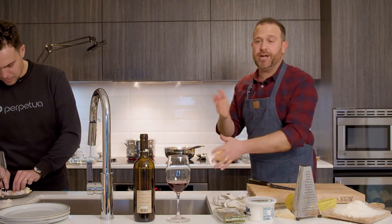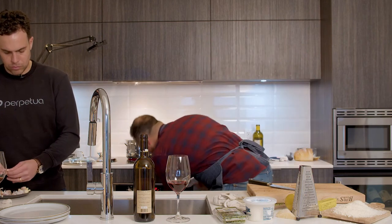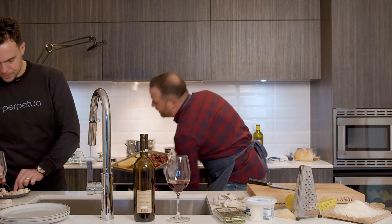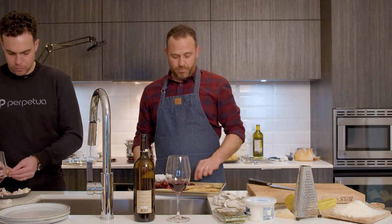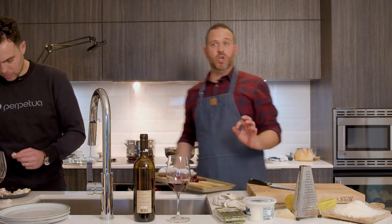And now I'm gonna check on my burrata and grapes. Multitasking is really important if you wanna get a dinner together, to make sure it's all coming out at the same time. So my grapes are pretty much done. My crostini's halfway there. It's not browned yet, but it's definitely starting to get a little toasty and hard.